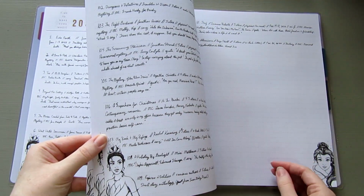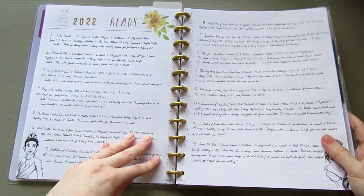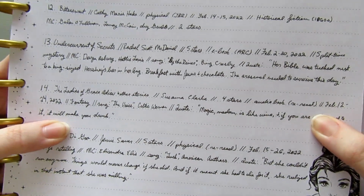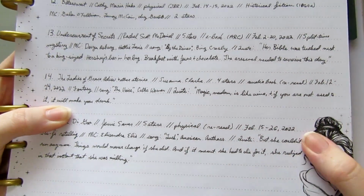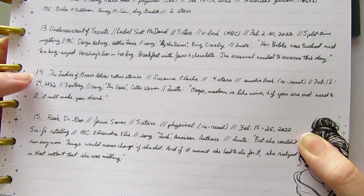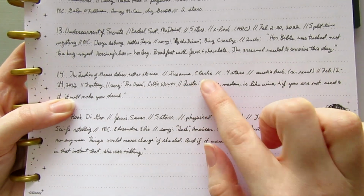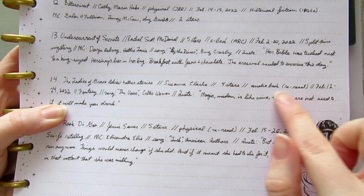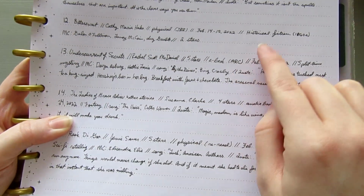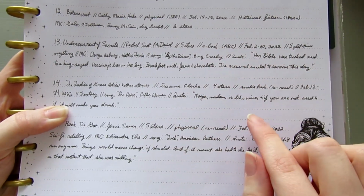So it's a lot, but basically what I do for this spread, let me show you a little bit closer. The Ladies of Grace Adieu right here is a good example. So this is basically how I lay out my reading tracker spread. I put the number of the book that I read, the title, the author name, my rating, the format that I read it in, and how I read it, whether it was an ARC or from the library or something like that. I put that in little parentheses right there.